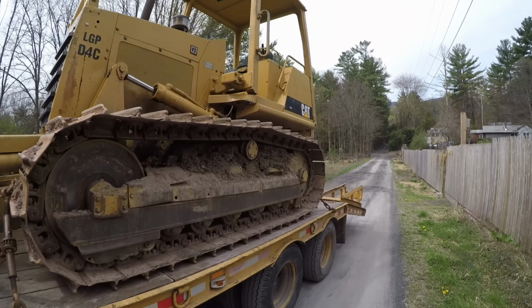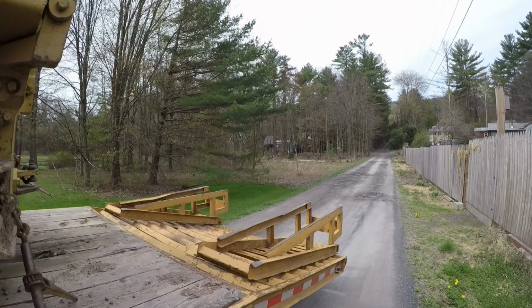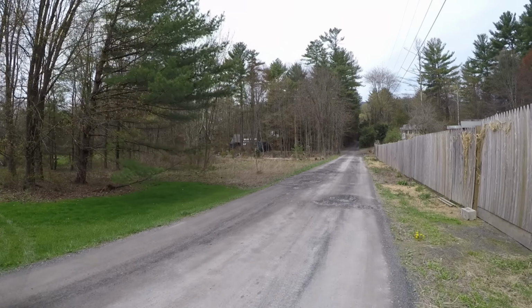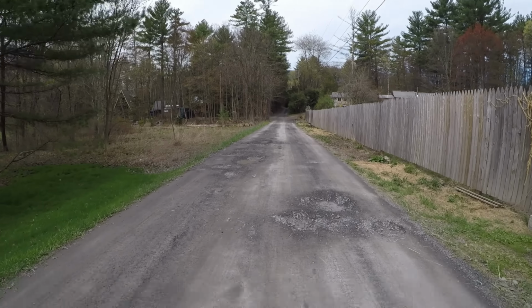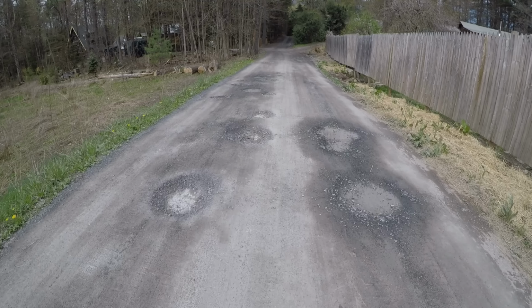Okay, we're here on this road. It's got a few spots with potholes, and they've been very stubborn. These have been filled in a bunch of times over the last few years, and they keep coming right back. So this time we're gonna fill it in with some big shale and then top it with number two stone.